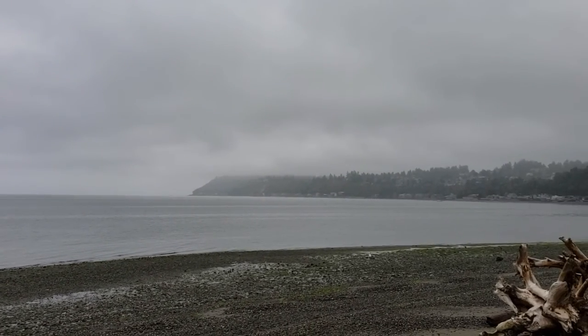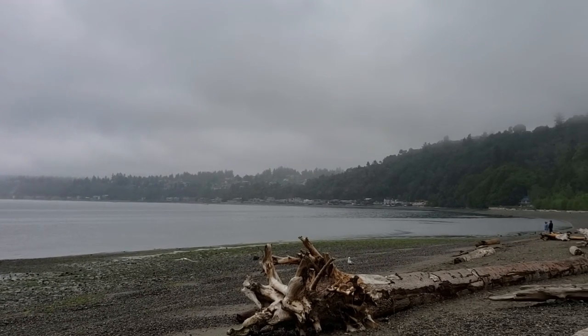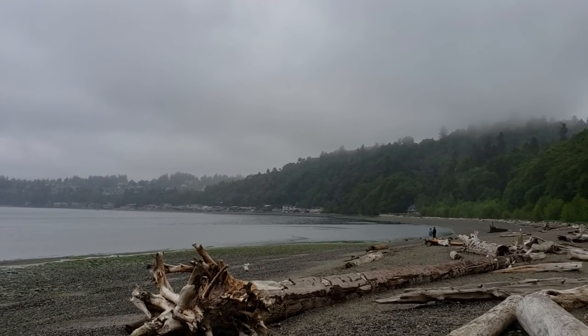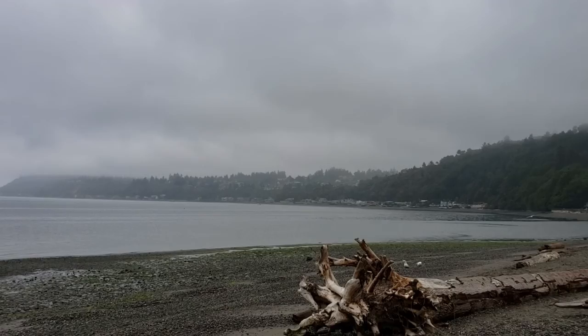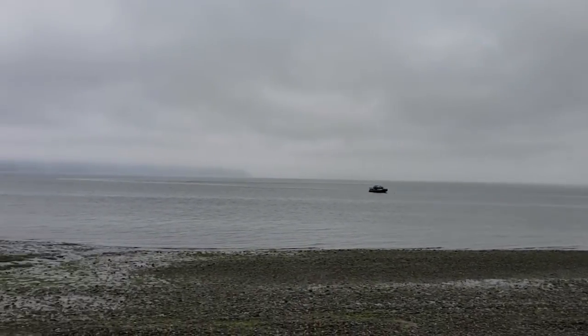But yeah, that tide is way out again. So I don't know. Should be a fun morning. Very misty, overcast, kind of a drizzle going on. But it'll be awesome all the same. So let's get down to the beach and see what we can find.